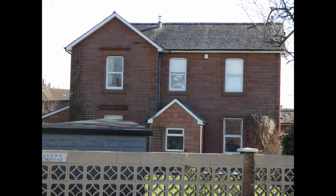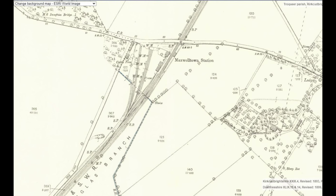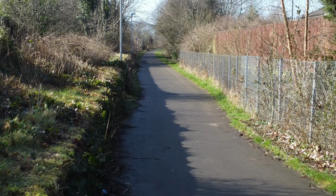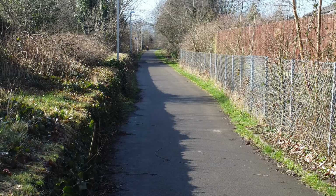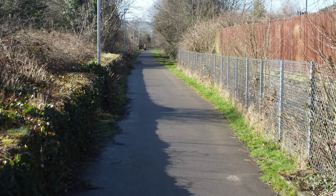Maxwelltown today is simply a suburb of Dumfries, but until 1929 it was a separate borough. The old map clearly shows that the station was scarcely conveniently placed, and it closed to passengers in March 1939. Part of the old platform is still visible to walkers today.